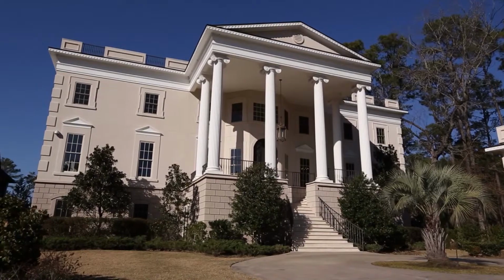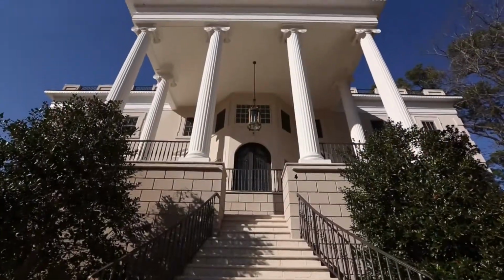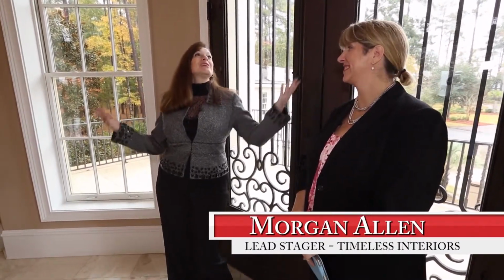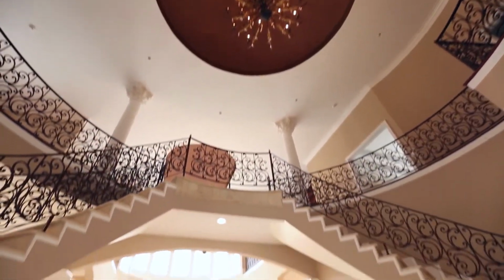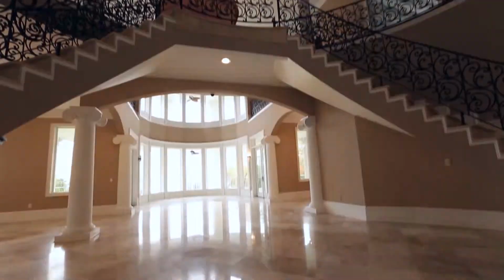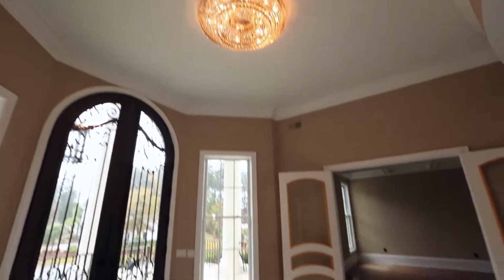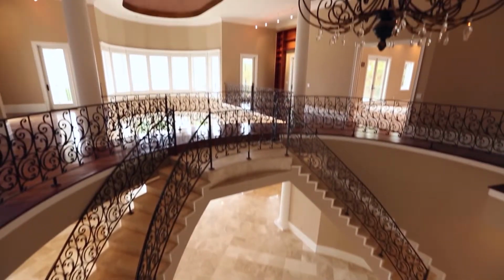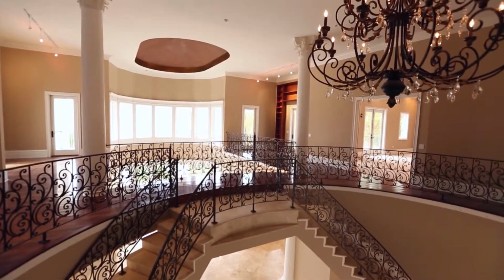Here we are in beautiful Berkeley Hall in Bluffton. We have to do the entry here standing inside at the front door because I want people to get the magnitude of this magnificent white house. Wow would be the word. Isn't this spectacular? Here we are standing in the entry, and this is phenomenal.